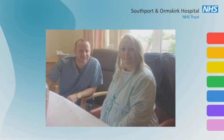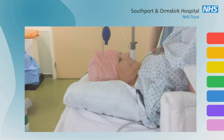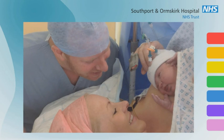These types of delivery are usually performed in the delivery rooms. Occasionally we need to perform this type of delivery in theatre, and so we have a dedicated obstetric theatre within the delivery suite. This is also where caesarean sections take place.